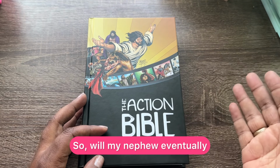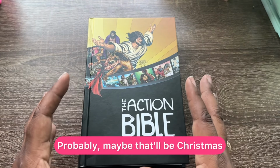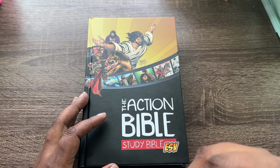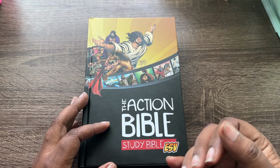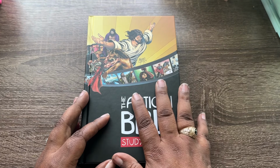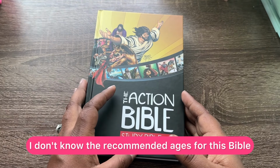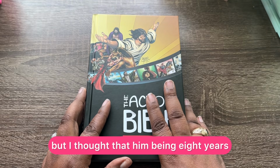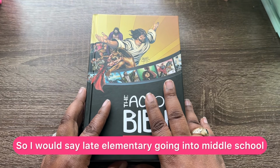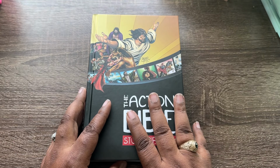So will my nephew eventually get the full Action Bible? Probably. Maybe that'll be Christmas, or something more specifically related to the life of Jesus. I'm not sure yet, but I think that for now he is okay with the Action Bible. I don't know the recommended ages for this Bible, but I thought that him being 8 years old, he would be okay with this. So I would say late elementary, going into middle school, that would be a good audience for them.